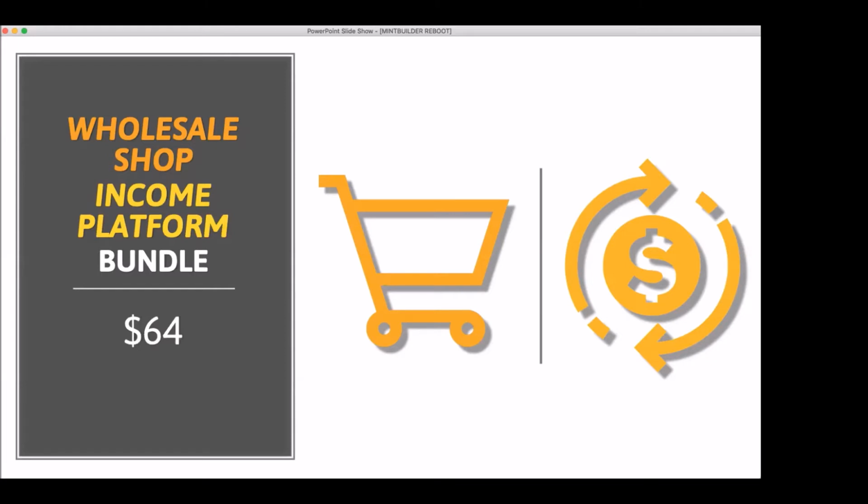Now, you cannot find that coin anywhere for that price, and you'll see exactly what that is on the shop when we get there as well.